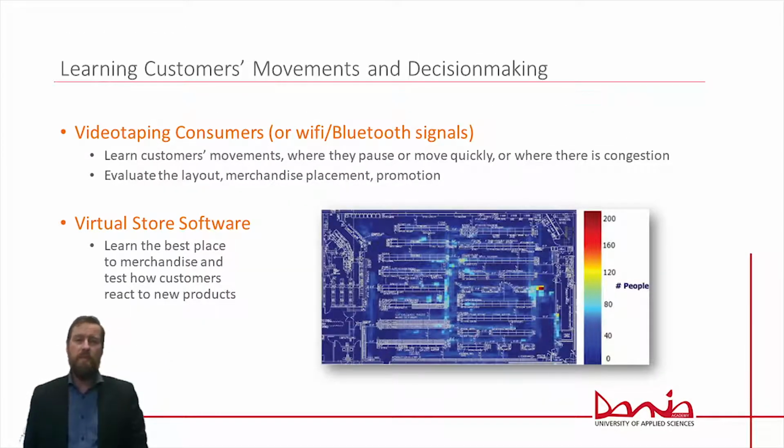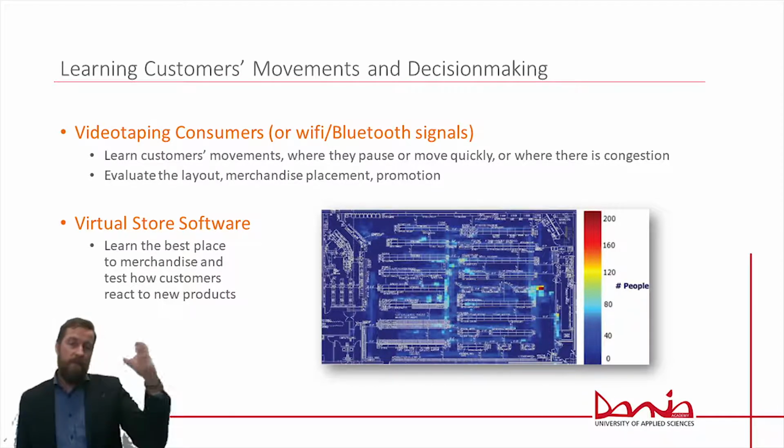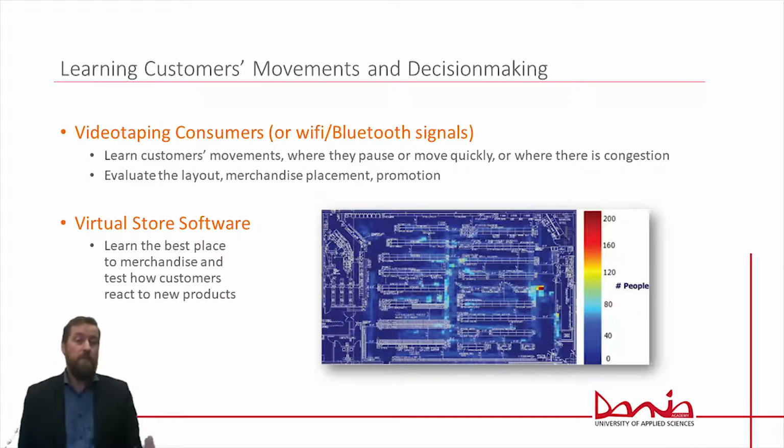What we also do is that we read customers' movements into our decision making, videotaping or Wi-Fi, Bluetooth signal. All of us have a mobile in our pocket, already trying to figure out what type of network is in here. And the store can use that, small tags, and see where people go, learn the traffic patterns, move products from one place to another place, in order to figure out, if I have this product here, then people will go this way, and therefore we can lure them around past the offers where we have the high margin products.